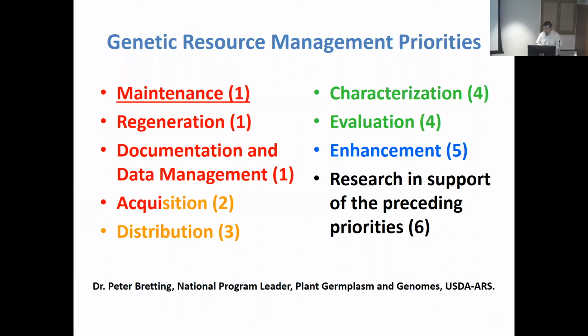Here is a slide I borrowed from Dr. Peter Bretting, who is the national program leader for plant germplasm and genomes in USDA-ARS. He gave the priorities for all germplasm resources management, all the repositories. In general, for all repositories, our number one priority is the maintenance and safeguarding of the material we have in the collection. For seed crops and row crops, that involves a lot of regeneration work, and also safekeeping of the documentation and data associated with the accessions in the collection. All those three activities are considered the number one internal priority.